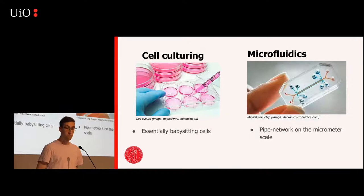On the other hand, you've got microfluidics. The way I like to describe it is it's like a pipe network, but on a very small scale, right? So here on this picture, let's see if this works. There we go. You can see here, it looks a bit like an electronic circuit, but these aren't actually lines, they're channels, right? So we can pump fluid through those holes and they will come out the other side.